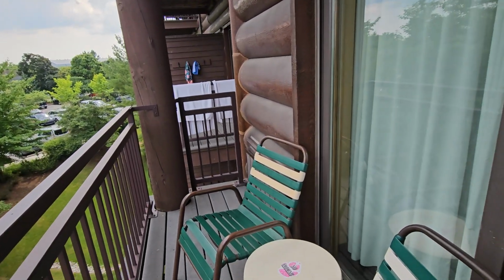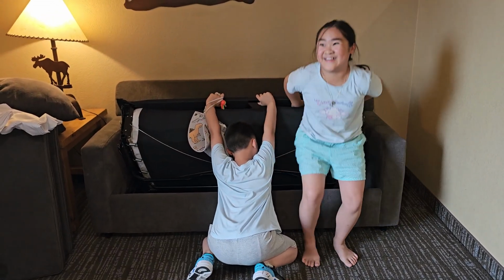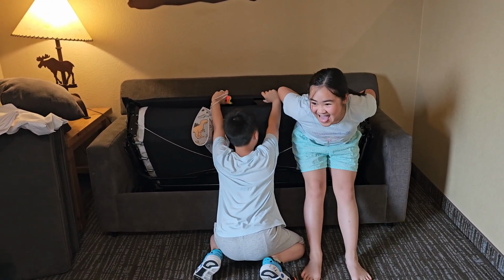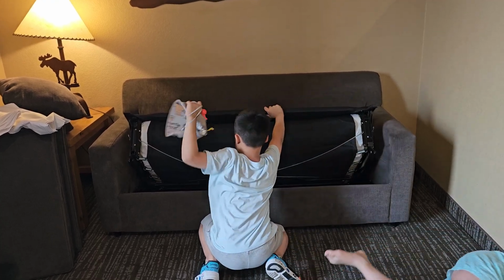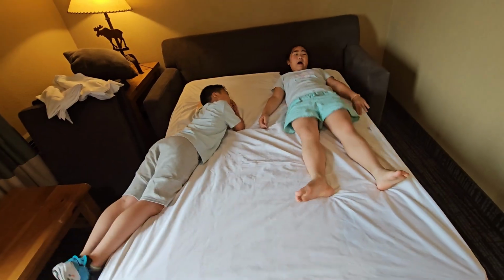Along with two queen-size beds, it also has a pull-out couch, which these guys are having trouble getting out. It's really not that difficult. Just lift and pull. And what? Okay, so I missed. Wow, Daddy, go ahead.